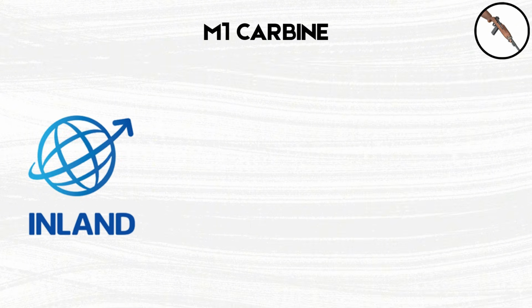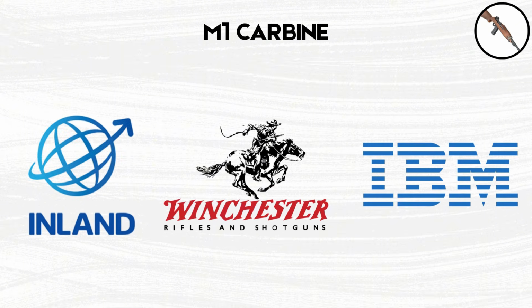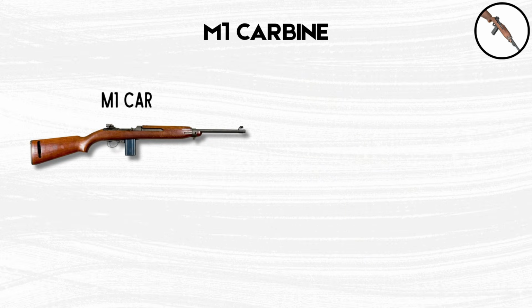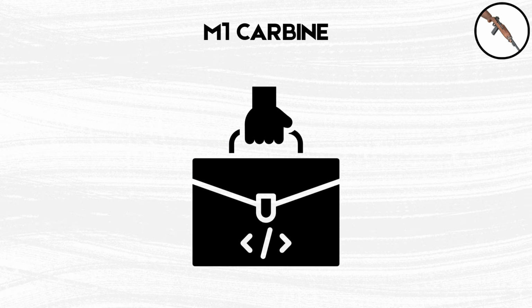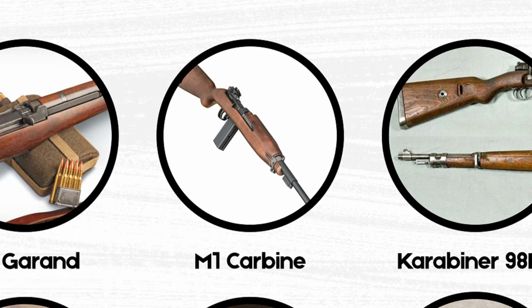Manufacturers like Inland Division, Winchester, and IBM produced over 6 million of these versatile rifles. The M1 Carbine fires a lighter bullet than the Garand, but offers superior maneuverability in close quarters. These rifles became the perfect balance between portability and firepower for specialized roles.